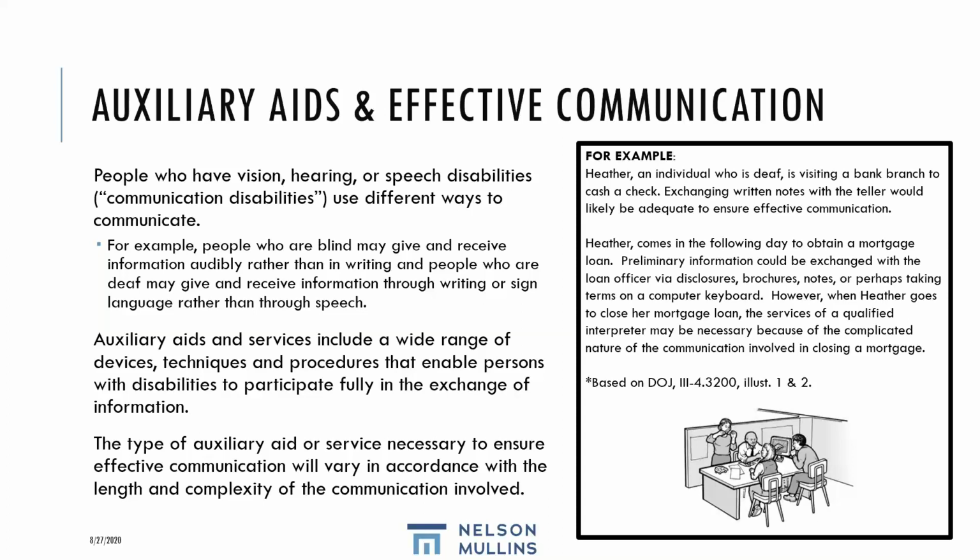But then the same person comes in the next day looking for a mortgage. The preliminary information could be exchanged with the loan officer. But like how you can't use that method of remediation, the note can't be an effective auxiliary aid when it comes to mortgage origination. There's just too much trying to be conveyed, and you won't be able to monitor that. You don't know what's being said if you pass notes back and forth. The loan officer could very easily be saying, "Don't worry about that clause," or "Well, I'm not going to explain this to you. It's fine," and then giving disclosures that do not mirror what was being communicated through that auxiliary format.